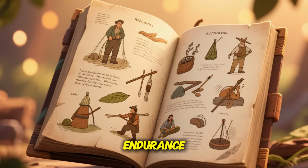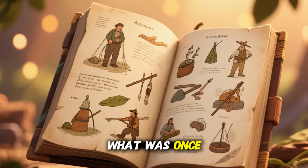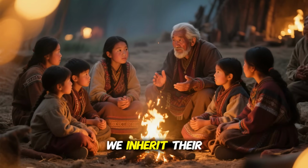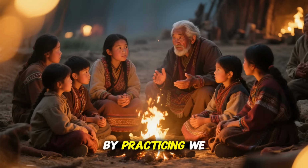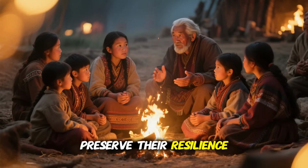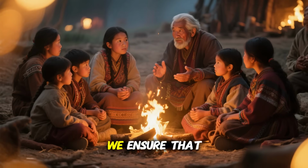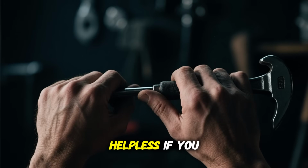It could decide endurance. What was once routine for families in crisis is now nearly forgotten. Yet by remembering, we inherit their strength. By practicing, we preserve their resilience. And by valuing these forgotten skills, we ensure that if hardship ever returns, we are not helpless.